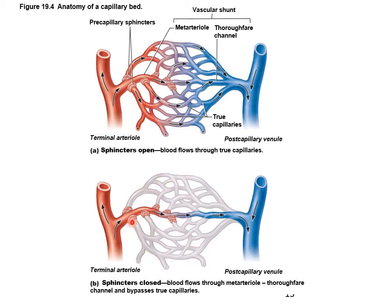And that's what happens here, because you cut off the circulation to the cells that are fed by this capillary bed. So when the sphincters are closed, you bypass the circulation through each of the individual capillaries, and you go through the shunt I was just talking about on the preceding picture. So you go from the terminal arteriole, meta-arteriole, thoroughfare channel, and to the postcapillary venule, and you bypass the true capillaries. Here, they're open, and all the cells are getting their nutrients. So in frostbite, sometimes tissue will die, turn black, and it can be very painful. So you don't want this to continue for too long. So this is the shunt. This is when the capillaries are open, all controlled by these precapillary sphincters.